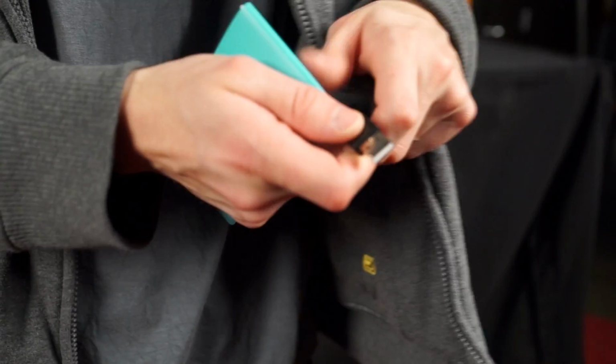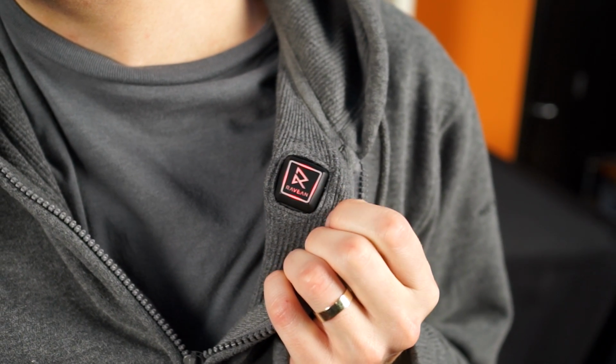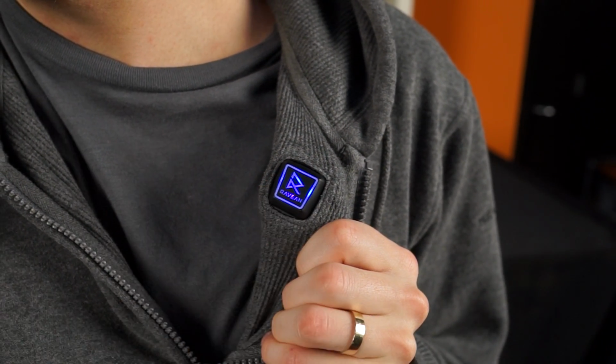To turn it on, you just plug the USB cable into the battery pack and hold the button at the top of the zipper for a few seconds. You can feel the heat pretty dang quick. It seems to ramp up real fast and then gets to its peak temperature in about 30 seconds to a minute. It starts in high mode by default, which the red color indicates, but you can cycle between medium, which is white, and low, which is blue.